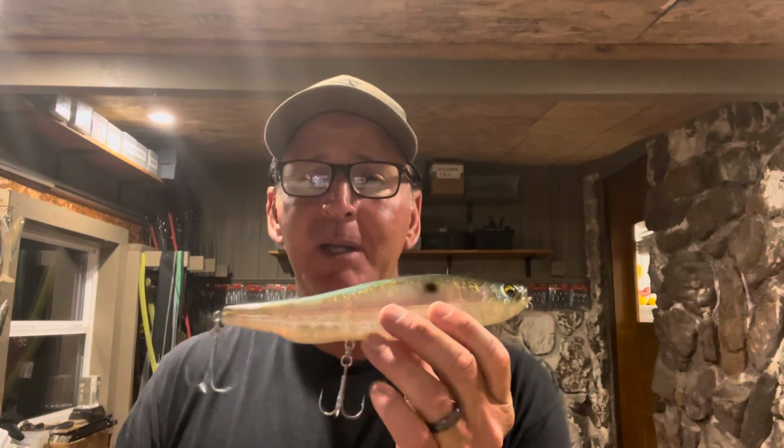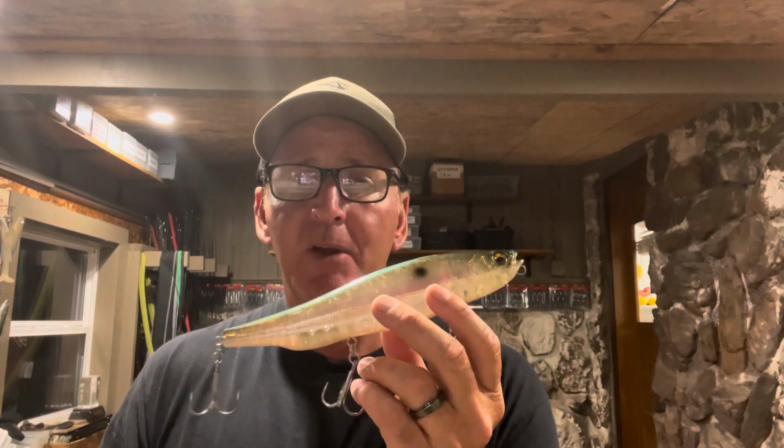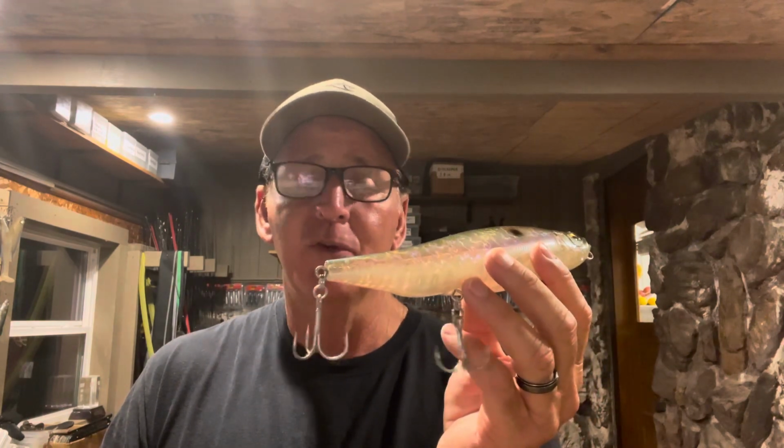But for the Mega Dog, the topwater, I like just a little bitty ripple on the water, not like a big chop or 15 mile an hour wind, just something to break the surface up, and they'll come out of 25 or 30 foot of water to hit this thing, just viciously. So that's the two situations I'm looking for.